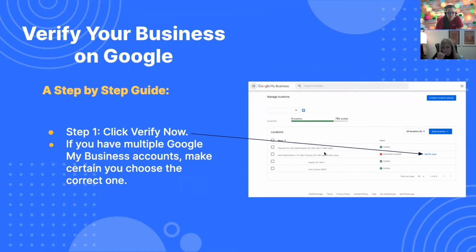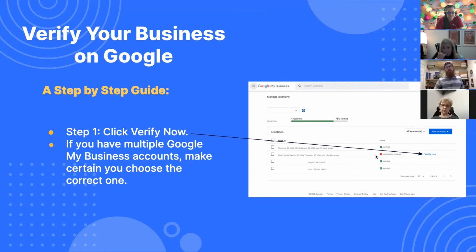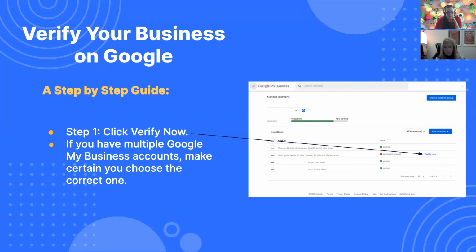Now, these images, I did my best to block out any information that would lead a person to know where this was, but I did use some local clients. The reason I used these is because I wanted you to see what it looked like when something was verified and when something wasn't verified. So right now, you'll see that there are some locations that have been verified. And then you have this one that says verification is required, because that was an account that was set up that has not yet been verified. So to verify it, all you have to do is click verify now, right where that arrow is pointing. You just click that.